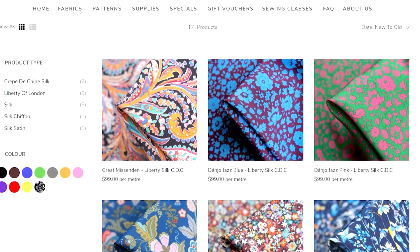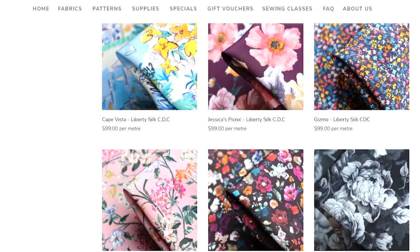The Liberty lawns are just gorgeous. You'll see so many crepe de chine silks there. So it's really your high-end, beautiful designer brand quality fabric. So you really can't go wrong, and it's a gorgeous way to treat yourself.